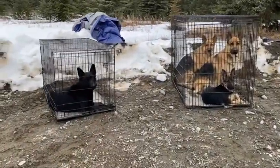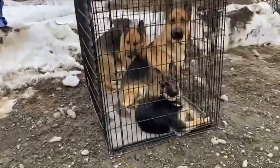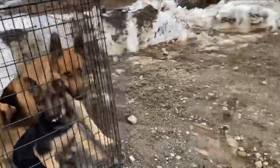Here's the puppers. It's Kaiser and Gigi and Hans and Tess.